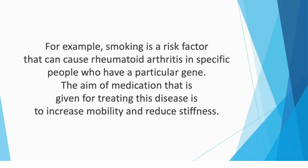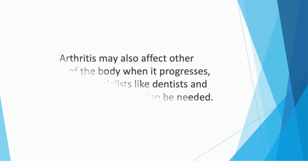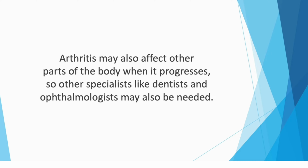The aim of medication that is given for treating this disease is to increase mobility and reduce stiffness. Arthritis is diagnosed by a physician by doing blood testing and taking some imaging scans. If the problem gets bad, an orthopedic surgeon performs joint replacement surgery. Arthritis may also affect other parts of the body when it progresses, so other specialists like dentists and ophthalmologists may also be needed.